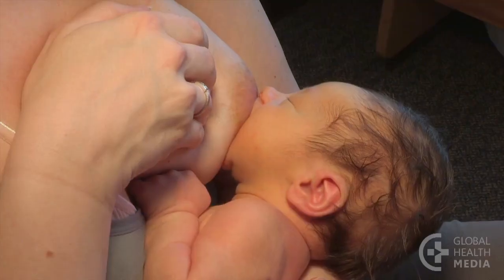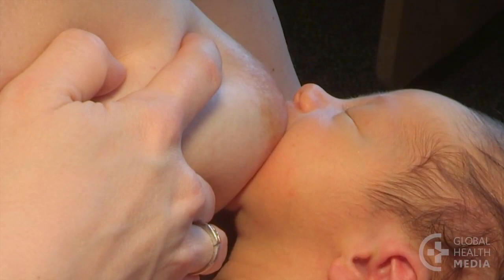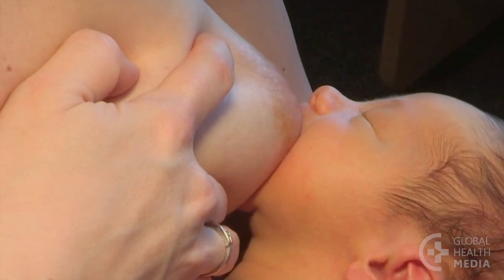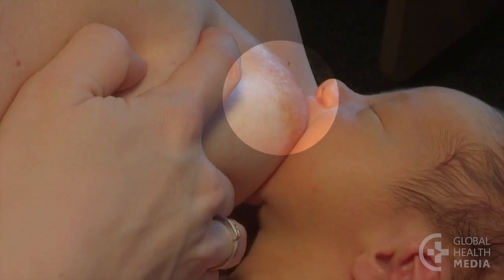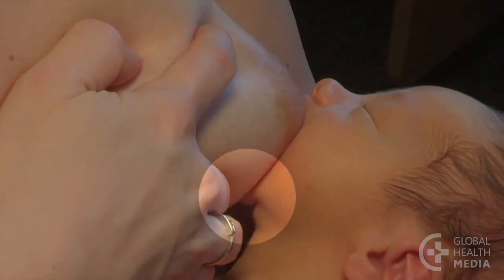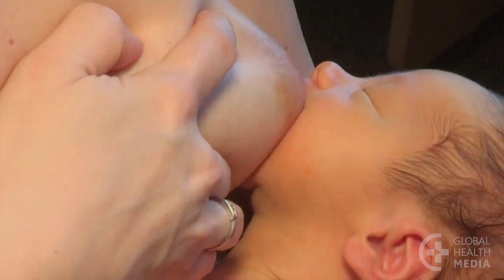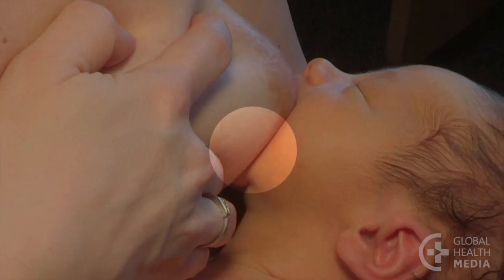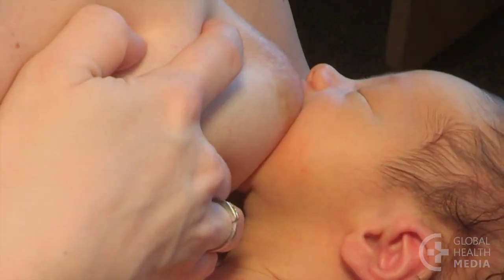How do we tell if the baby is well attached? The baby's mouth should be wide open. More areola is seen above the baby's mouth than below. The baby's chin is touching the breast, and the nose is free. The lower lip is turned outward, though in a well-attached baby, it is usually hidden in the breast.